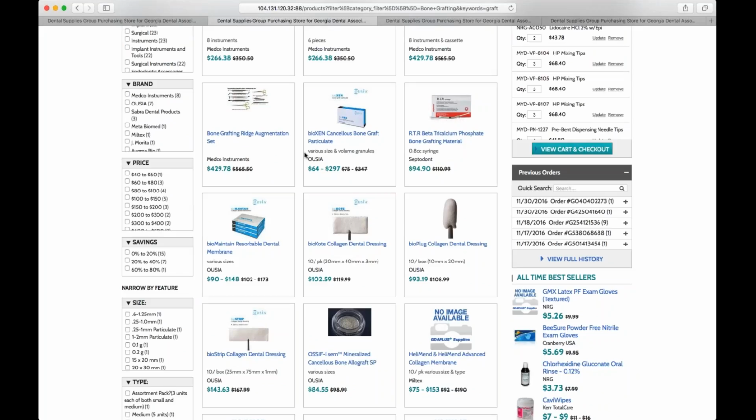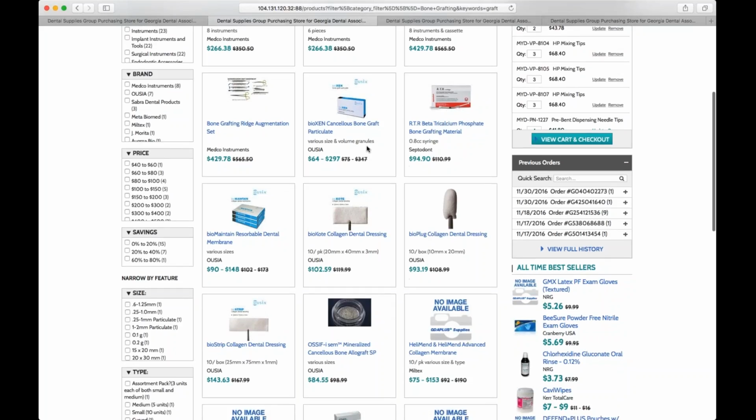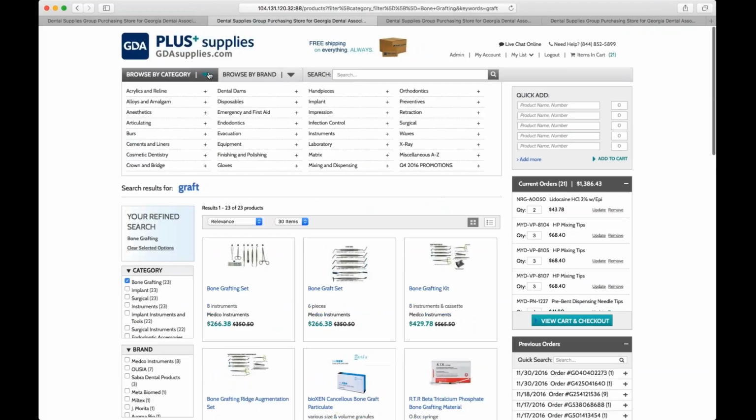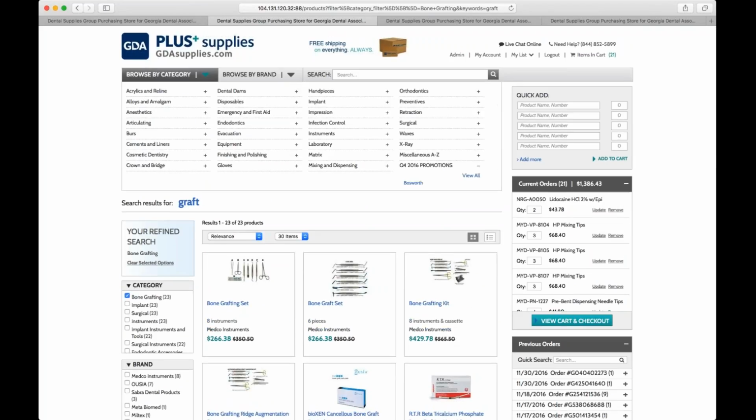With grafting, we'll have what we think are the top sellers. Certainly we've got those covered, but yeah, we're always adding new products and new vendors all the time. We have another question about the promotions on the website. For example, for items that are buy 4 get 1 free or similar promotions, should they add 4 or 5 to the cart? And maybe you could go over the promotions a little bit.